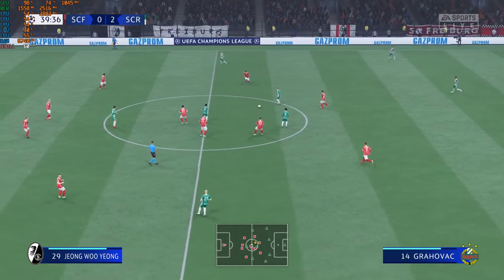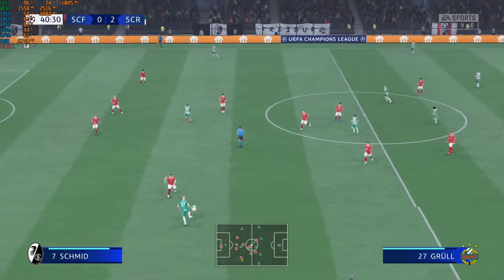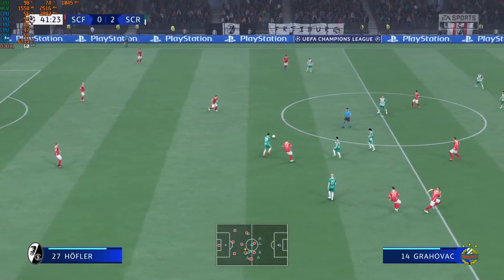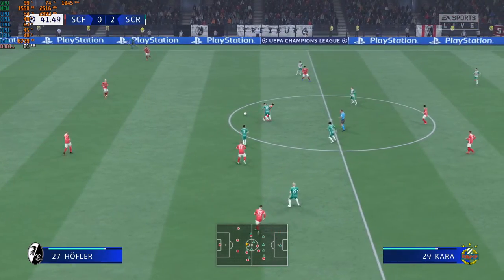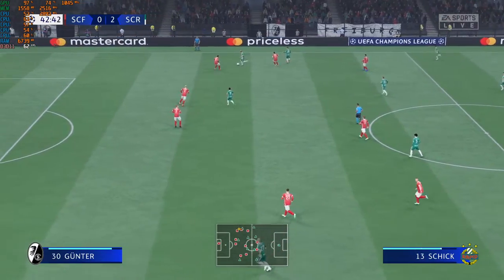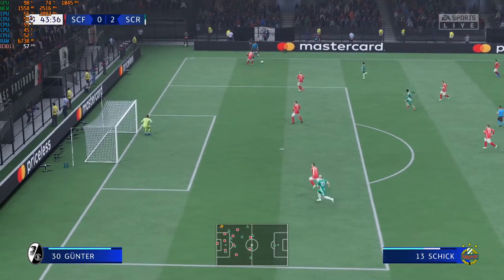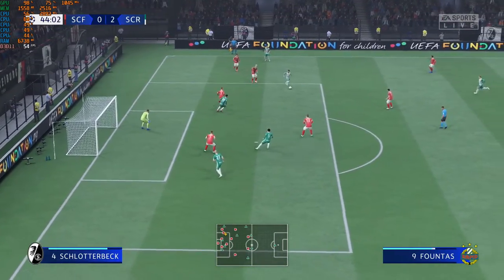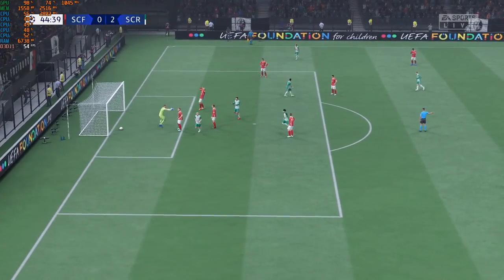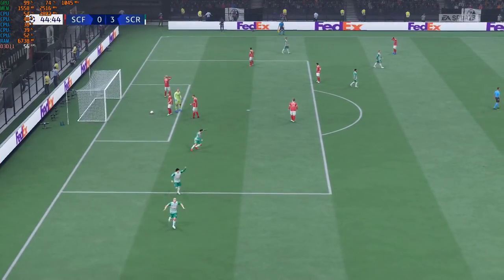Ljubicic, Graovats, Puntas, Nicolas Höfner, there to take it away, and scope for them to produce something exciting, and space available inside, must score! In it goes! A three-goal cushion, and you truly sense it's a matter of how many!